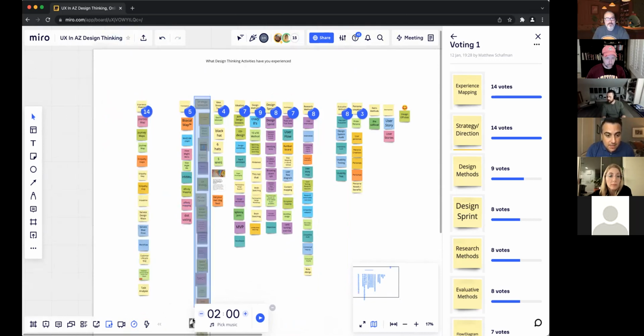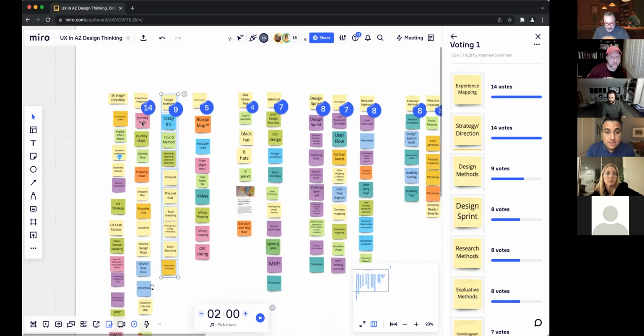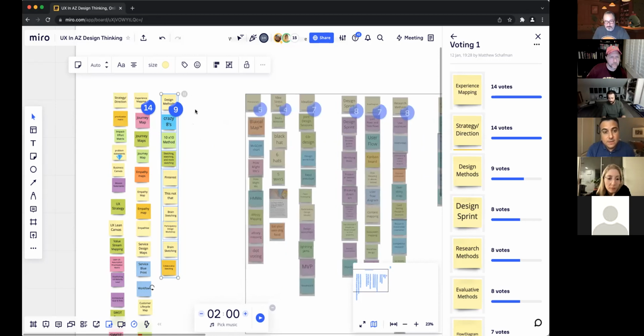Then I'm looking at, oh, thanks. It's weird that voting went away. And then we got the design methods, Crazy 8. Now that's not in order, right? So do we say that design sprint is the next one after experience? Of the top vote getters, which one do we move next?